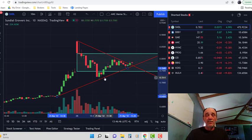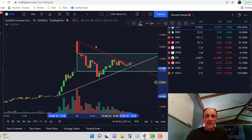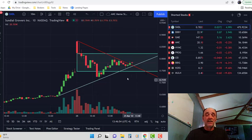So this is blue because it's a support line, and this one's red because it's a resistance line. And this is the gap fill box. It gapped up this morning and it created this gap fill box.